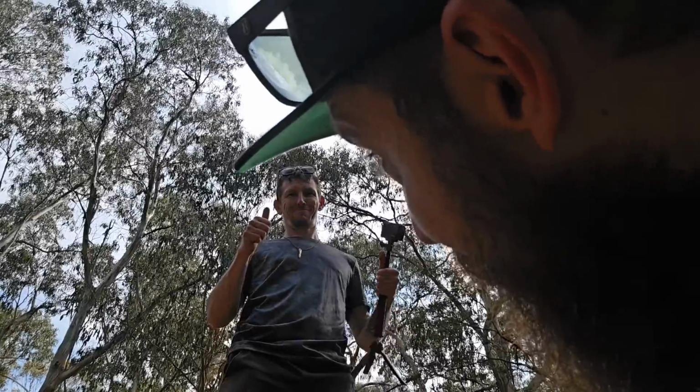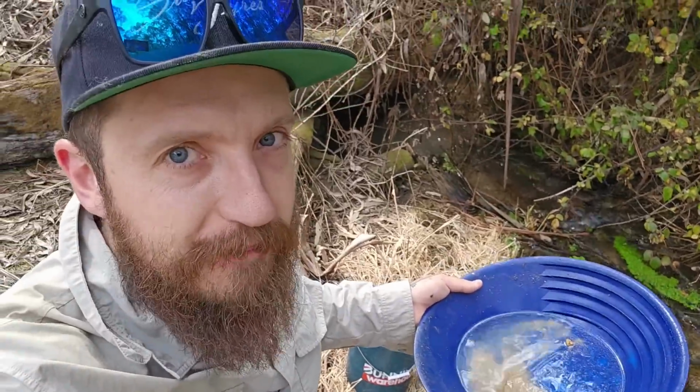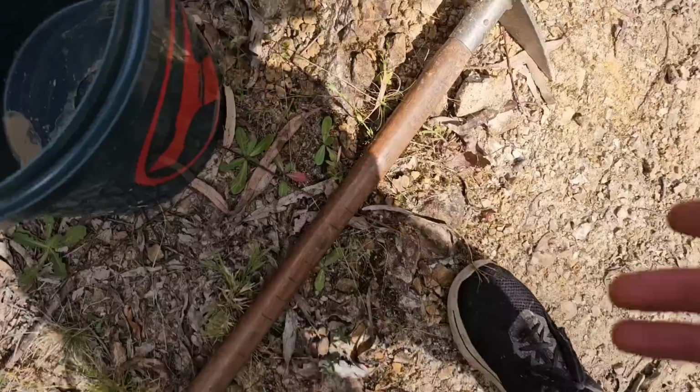I got some. With that result, we're going to go back and find a different gutter. This time I'm going to walk a little bit further. So I took that from the closest gutter that I could see to the creek. This time I'm going to go way back into the workings and see what I get from back there.